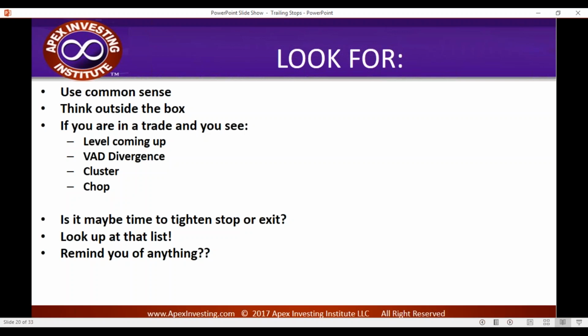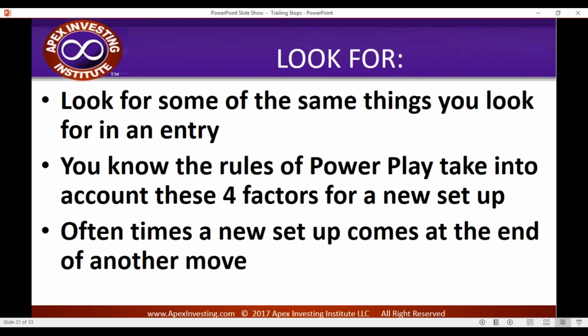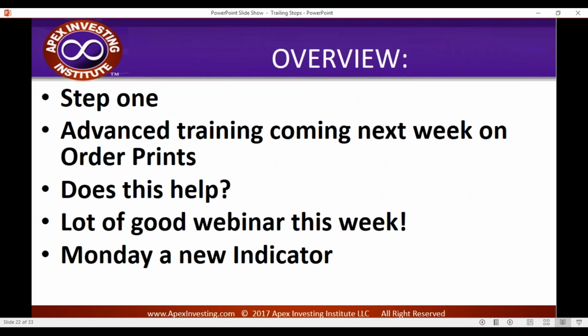But when I see there's a level, an X, and a cluster that could be a potential setup the other way, I'm going to tighten my stop a little bit. I'm not going to leave it way up there. You know what I mean? Yeah. So start thinking about things that way, guys, and looking at your entry rules the same way, because it's the same thing. It's the same 4 factors.